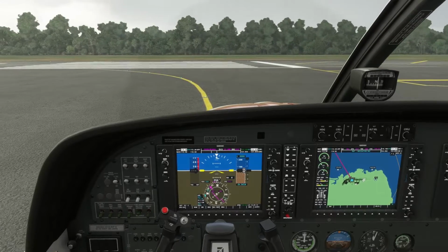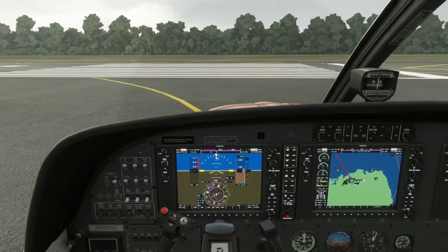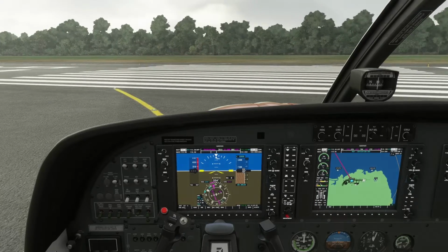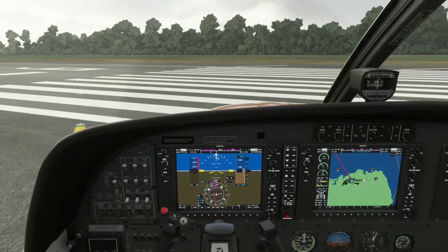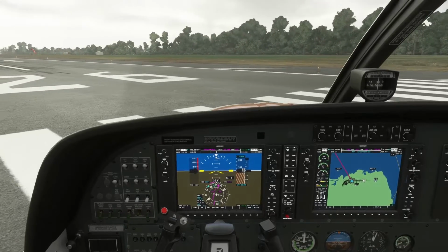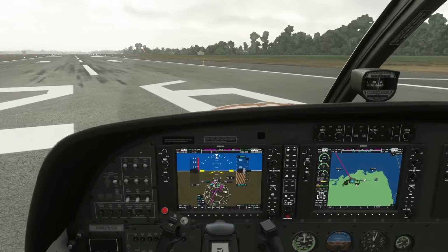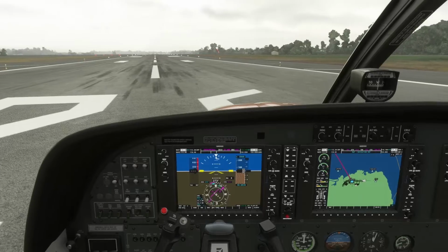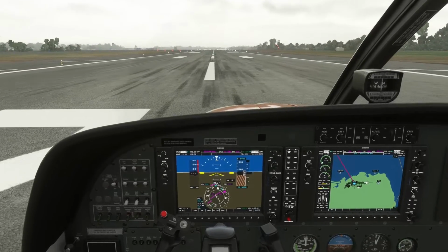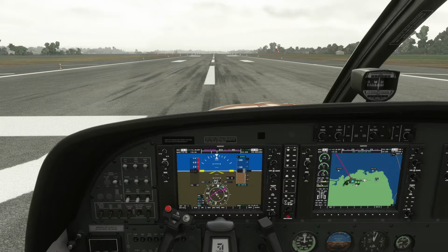Got our clearance for takeoff. Let's go ahead and get lined up. Cessna aircraft could be a challenging one to taxi. Sometimes it just doesn't seem like it wants to turn, like turning a bus. All right, we're lined up and we're ready to go. Let's go ahead and get them spooled up.